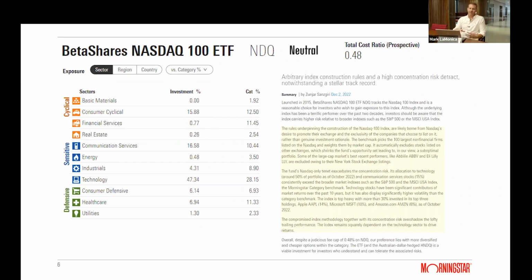So the NASDAQ in general has traditionally listed more technology companies. That's kind of what they've been known for. Now, the NASDAQ 100 index is very different than the actual exchange where all sorts of companies can be listed on there. And our analysts talk a little bit about the rules around the NASDAQ 100. And so they're trying to do a couple different things here, right?